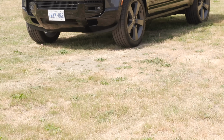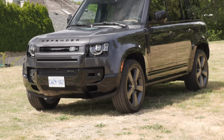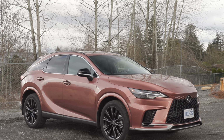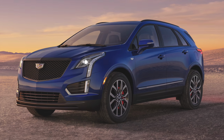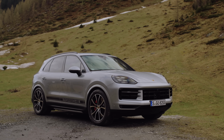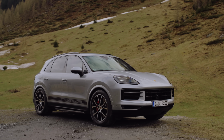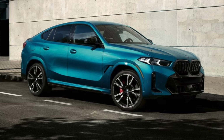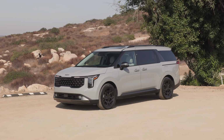Midsize premium SUV category, tied for second place, is the Land Rover Defender, tied with the Lexus RX. In first place, the Cadillac XT5. Upper mid-size SUVs in the luxury category, number 3, Porsche Cayenne, number 2, the GV80 from Genesis, and number 1, the X6 from BMW. Let's do minivans now.